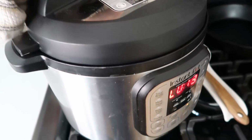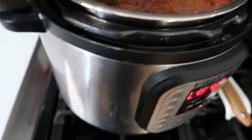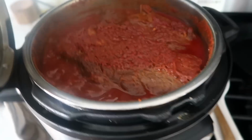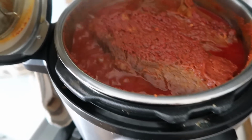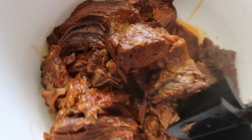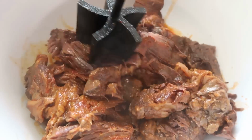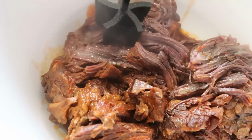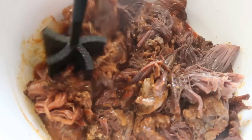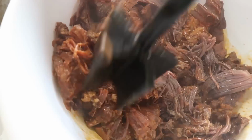All right, so we are quick released. Hold on. And there you go. So the meat will rise, okay? I'm actually gonna turn this off now because it's bubbling. And here is the meat. Look, this is just so tender. You guys can see, I took it out of the pan to break it up, and I just use my little spatula here to shred it. And then I'm going to drop it back in that sauce.